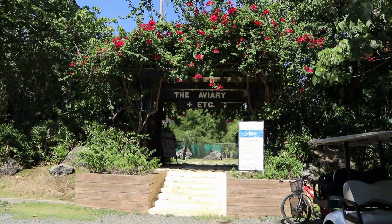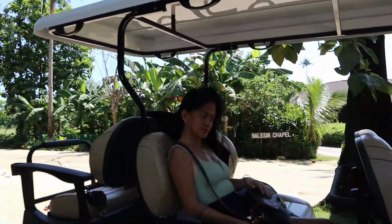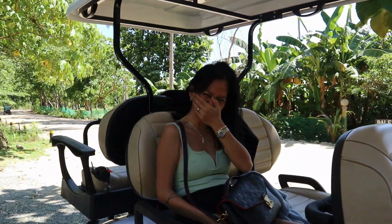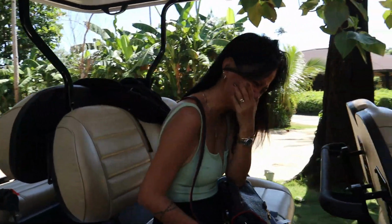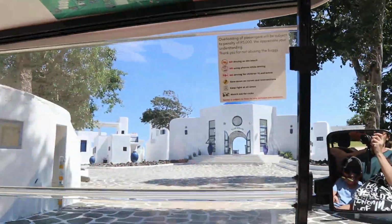Hi guys. Hello. Hi Tita Rat. Hi bird. Anong name niya? What's his name? Hello Donna. Guys, tapos na kami sa the aviary, ngunit may nakalabas pang hayop. Parang nakatakas po siya, guys. Tulungan nyo kami. Wow!